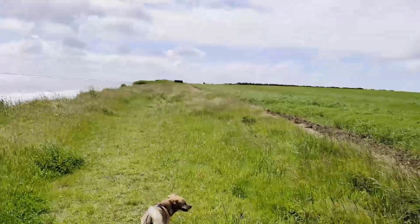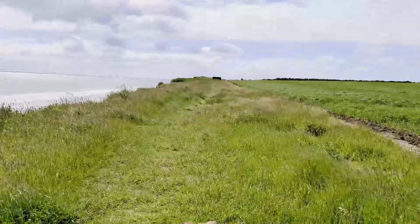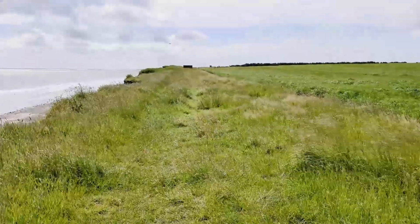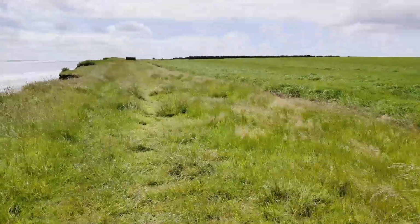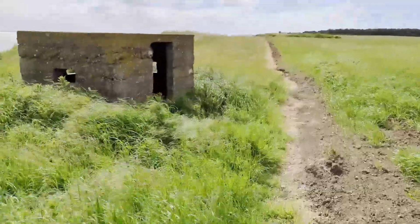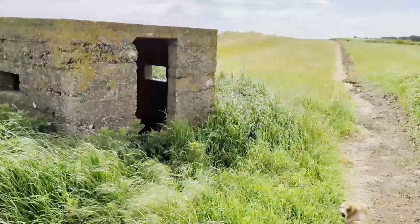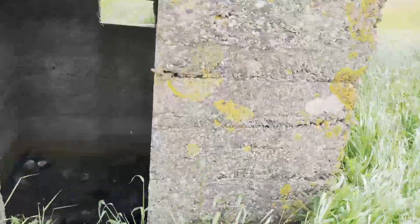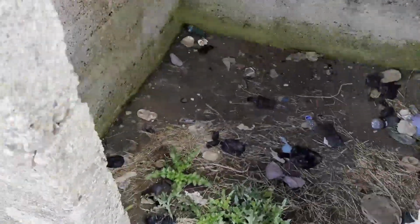There's an ROC thing up here, but it's probably just empty and full of rubbish like the other one was. I mean, I'll take you to it. So let's see what's in here. Is it just a completely hollow space that's full of rubbish? Yeah, it is. But it's a bit of history, isn't it?